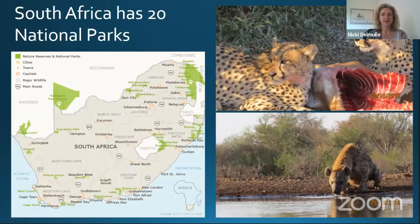Just to do a little recap, last week we discussed some of the different regions of South Africa. As we've already discussed, it's a huge, very vast country with many amazing things to come and do and see here. We looked a little bit last week at the Western Cape, which is this region down here.